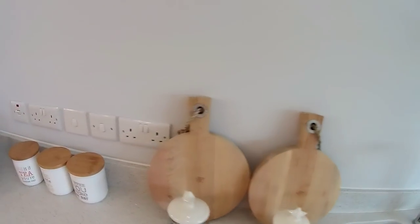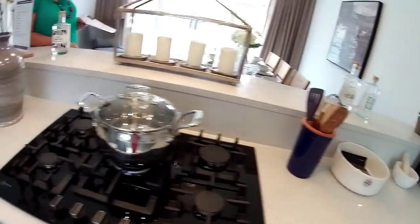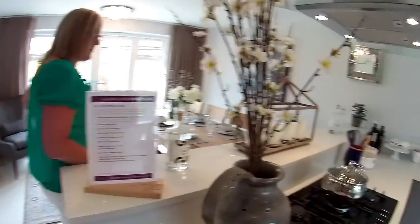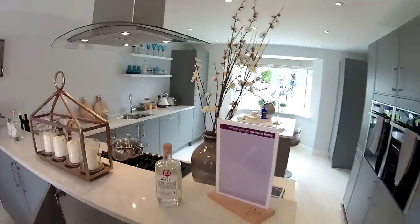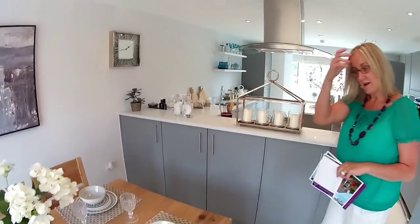Lots of banks of sockets there and switches. This is kind of nice, how this bit is raised. You can just lean on it a little bit. But on the other side of it, cupboards. Look at that. The kind of large shelves that are boxed in, but how useful is that?